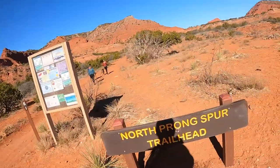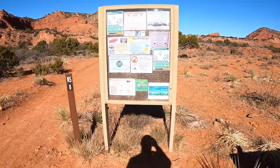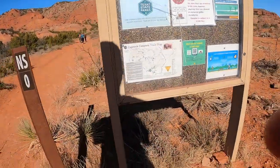We're at the North Prong Spur trailhead. I think it's roughly 3 miles there and back total, not too bad. Let me get my shadow out of the way. There's tons of routes here, tons of hiking, but this is going to be the one that we can do today, at least. We may do one later, we'll see. I'll try to get some cool footage just to see what it's like.